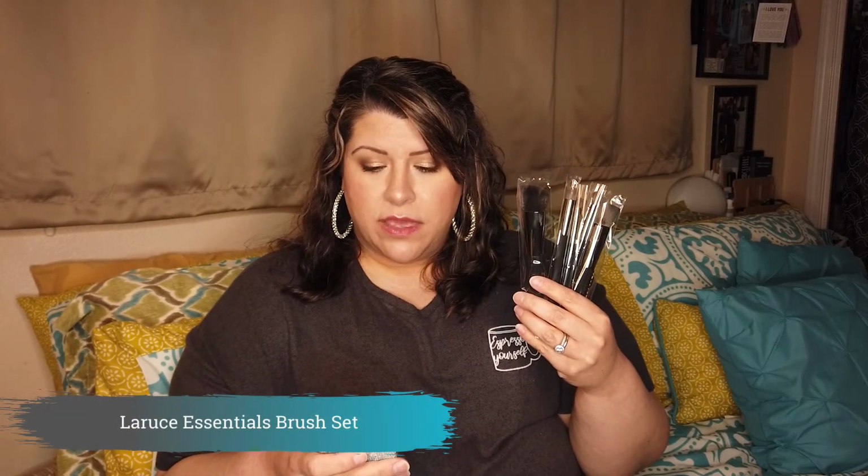Next up, we have a brush set that has been specially curated by the Ipsy team. This is by LaRousse. So we have an assortment of brushes with quality options for blending, shading, contouring, buffing, and setting both powder and cream. They do have super soft synthetic bristles that are vegan, cruelty-free, and hypoallergenic.